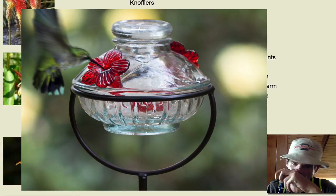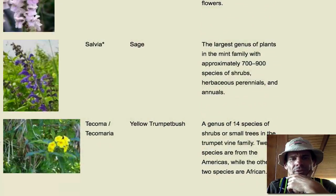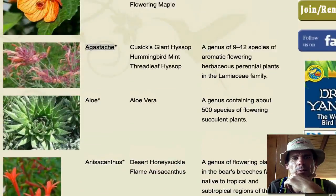Hummingbirds also eat small spiders and insects, apparently. But I'll put out a feeder there. They like red stuff. But this is some plants. If you do have a garden, then plant some of these little bad boys in there if you live in North America. Give the little hummingbirds some carbs.